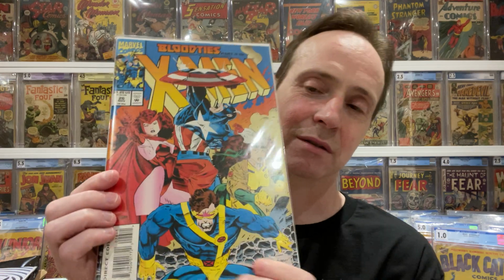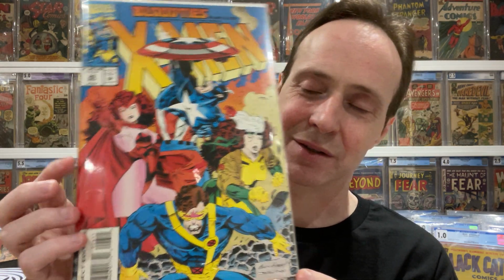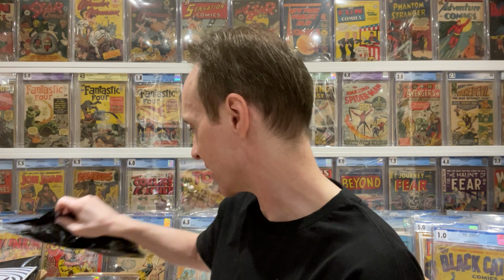And then the last thing is some really non-valuable comic. This is Blood Ties. So X-Men number 26. This is like a 90s comic. So I didn't luck out and get the big key that they always throw in. But yeah, X-Men 26. Still cool. I didn't have it in my collection. So that's not too bad. Okay, so that was the 2 mystery boxes.